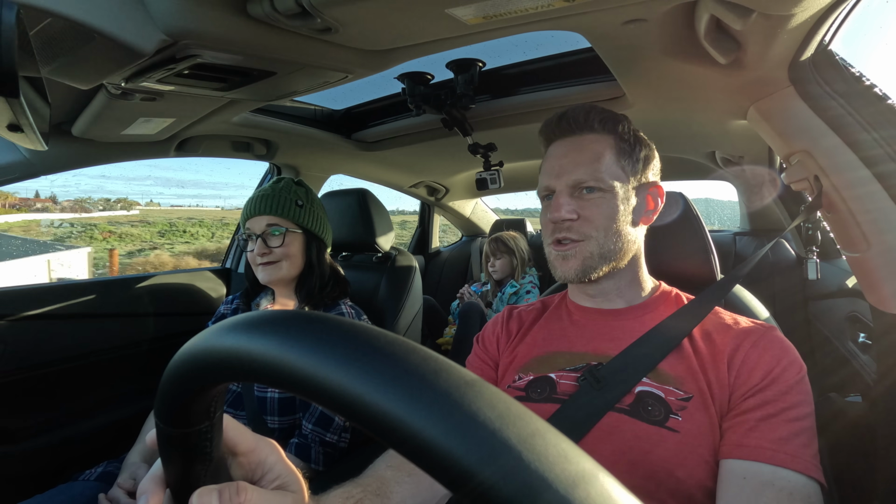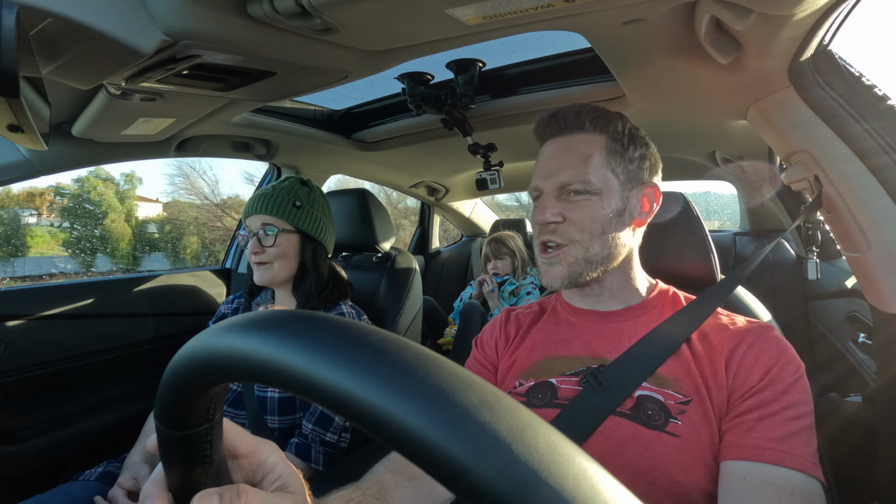The Accord is all new for 2023. It's entering its 11th generation, which is kind of mind-blowing. Let's begin with interior.